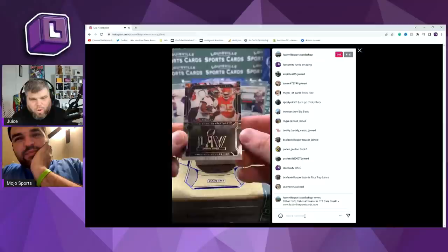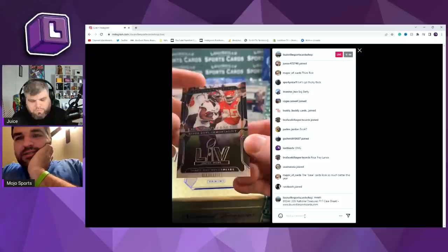Wow, that is amazing. Is that Chris Godwin? No, Leonard Fournette. I like these commemorative cards.